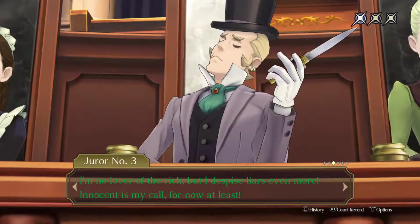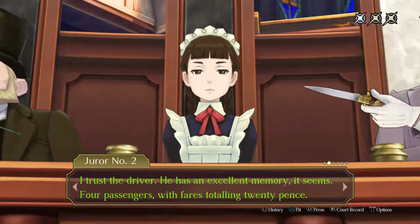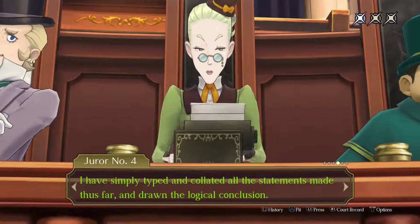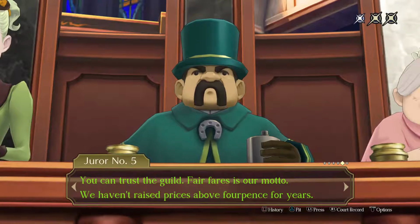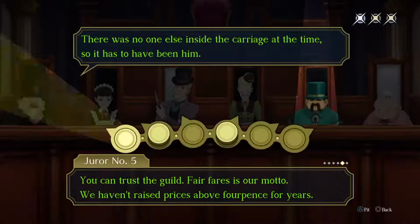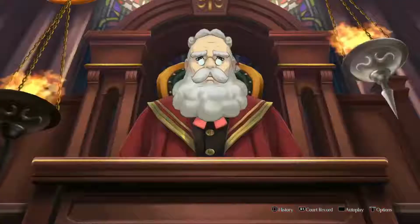You can't pit the ones that go back. I think it has something to do with the price. Four passengers totaling 20 pence. There's no way to contradict that. Oh yeah, because if it was 4 pence, it would be 16 pence. But it's not. Yeah. 20. So he charged him 5 pence. Objection! So he could pay his bar tab. Yep. These two statements clearly contradict each other.